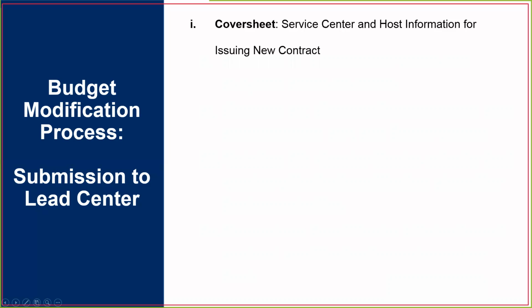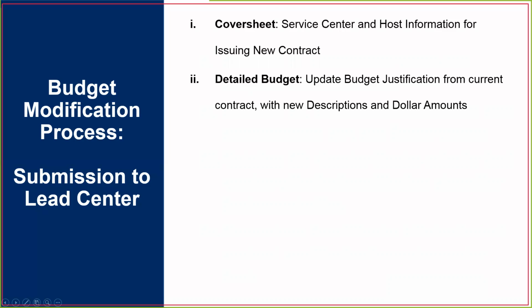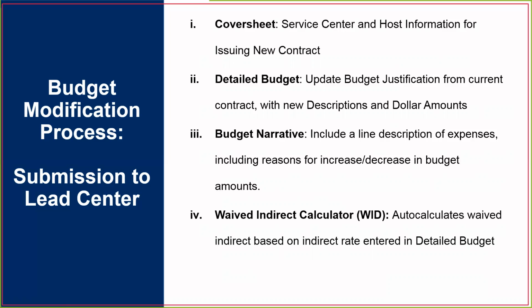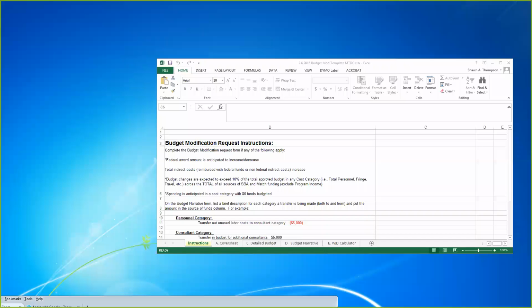The parts of the budget modification are, there's a cover sheet, and we'll go through and look at this together. It has the host information that we're going to be issuing the new contract to. It's very similar to the proposal when we looked at that packet. The detailed budget, and that's similar to the proposal packet as well. And the budget narrative, and then a waived indirect calculator, which auto-calculates, and that is it. So let me switch screens and get over to the template, and we will look at that.